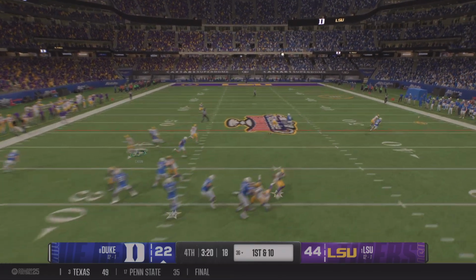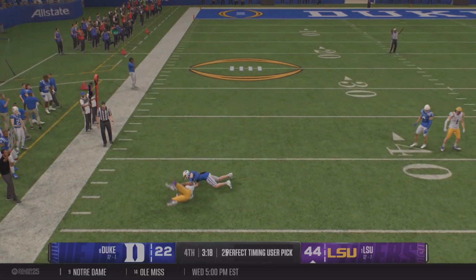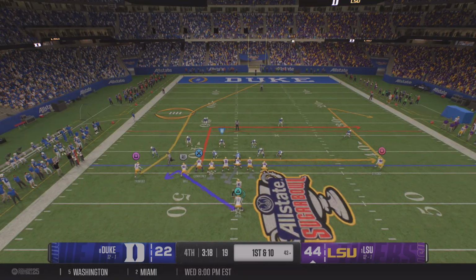First play of the drive, looking to throw the football. Oh, that one's picked off. They get him down after a short return, but the takeaway sets up the offense at the 43. First down here for this offense.